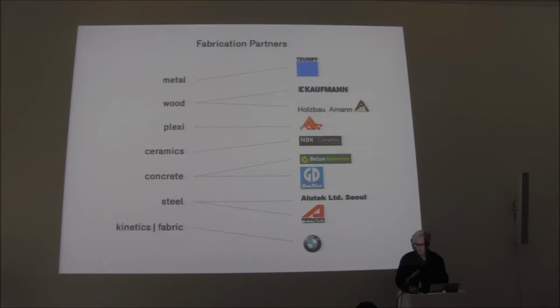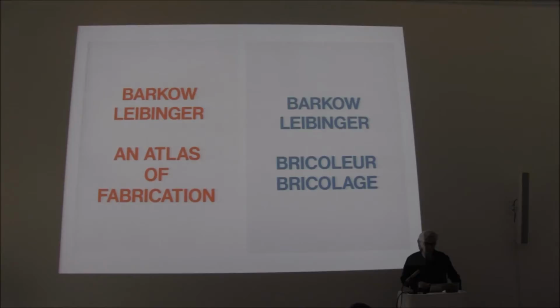So one of the things we've done in the last few years is to collect these fabrication partners, which are usually specific to a material and the production of that material. Some of these are national firms, some are international, some don't even relate to architectural culture at all, but we started to forge partnerships with some of these groups and see how they could produce an architectural outcome. Another thing we started doing, which came out of our teaching at the Architectural Association, was to produce these atlases, which function like manuals. We made these very quickly, very spontaneously.